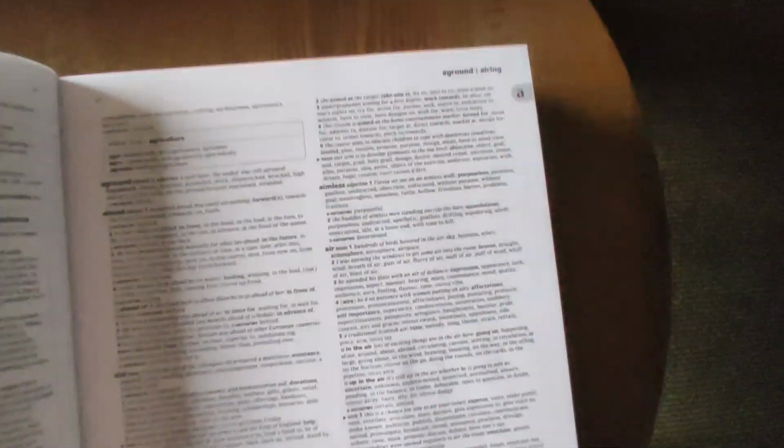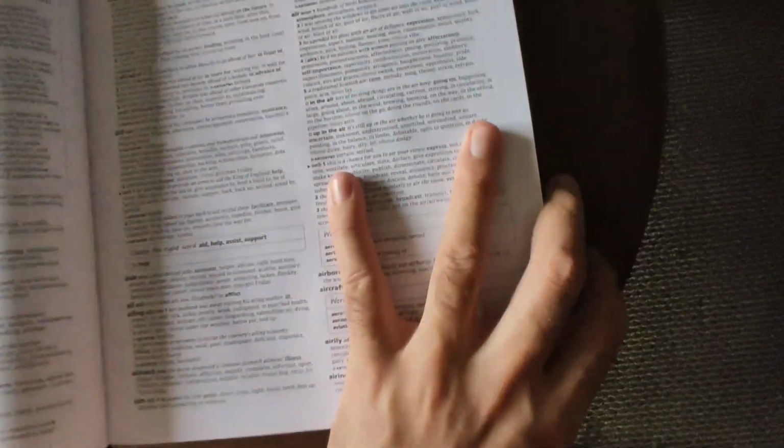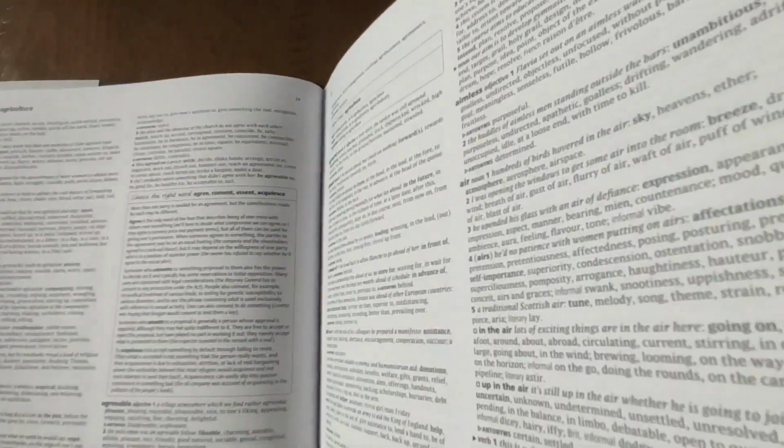Anyway, choose the right word. Let's go to help then. A good thing about Oxford books, I'm not sure if other books do it, is they do a little index marking. So we can count down A, B, C, D, F, G, whatever. We'll skip into something. G, H, I. No, H will be here then. There we go.